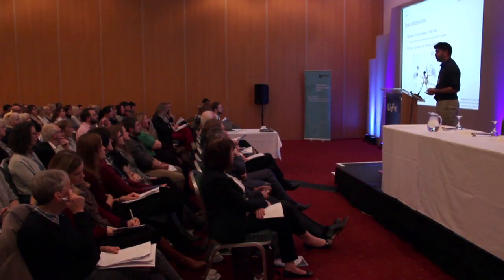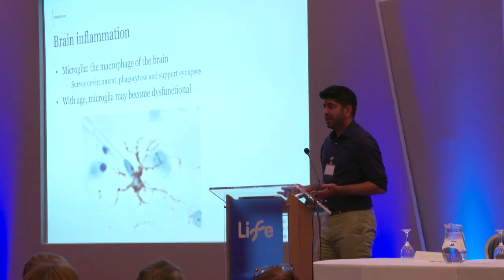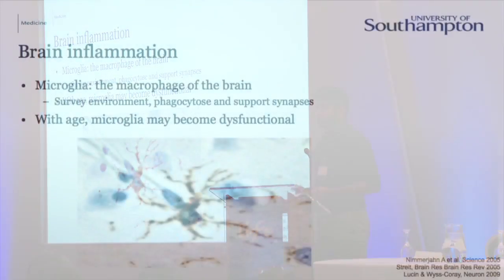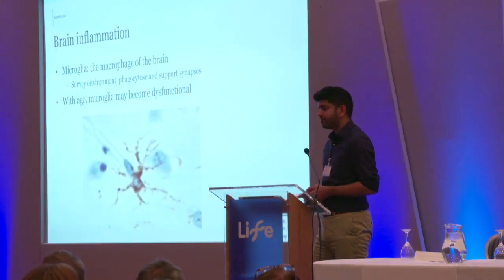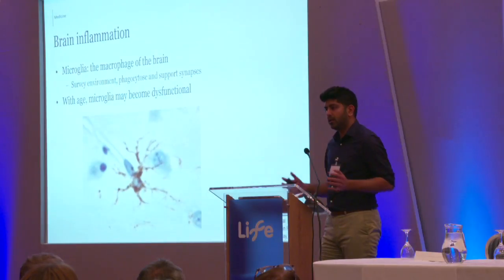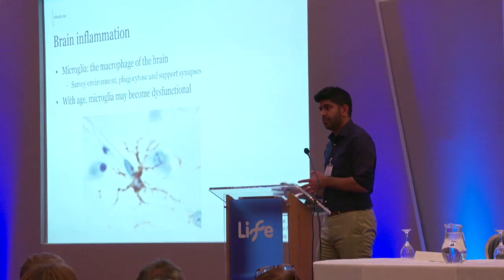But moving on to inflammation. The immune system is an amazing thing. It works to protect the body from pathogens like bacteria or viruses. It has to do that without actually damaging its own cells, which is quite a tricky balance to play sometimes. And one type of immune cell is the macrophage, and these cells can engulf and destroy things like bacteria or viruses to try and remove them from the body.